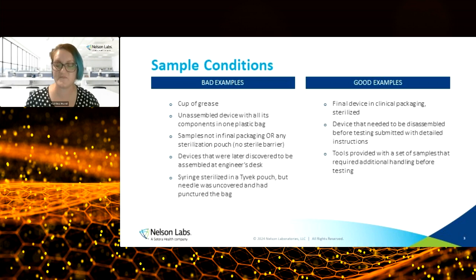And so that's why we really emphasize this final finished device, because we need to be able to address all of that in biocompatibility. Those are all concerns that need to be addressed. Right.